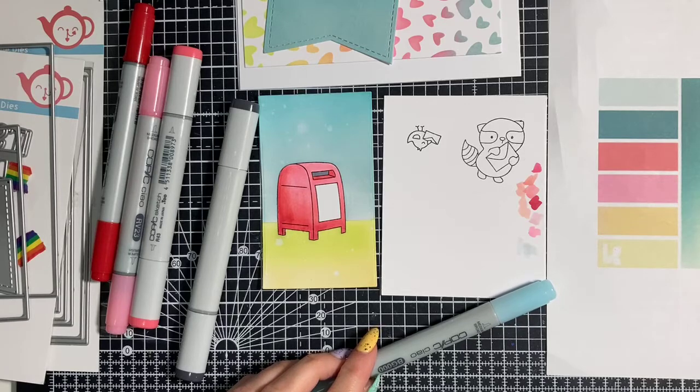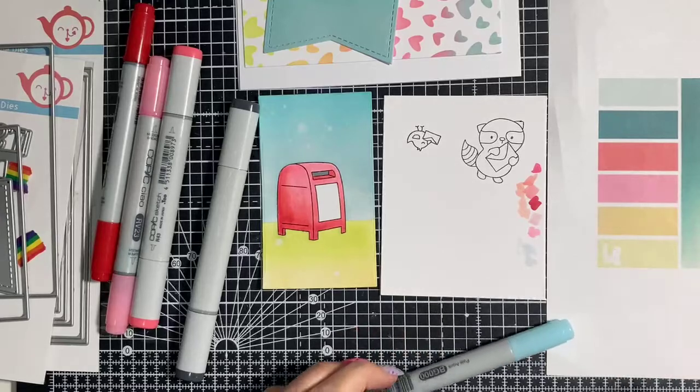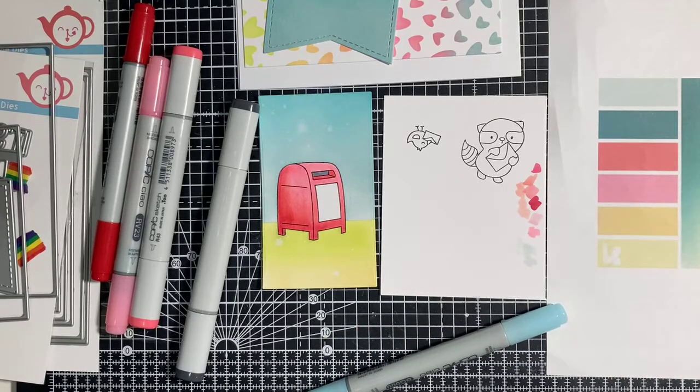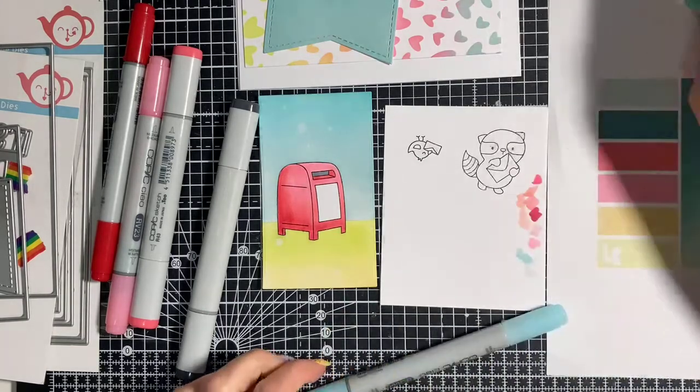What's this here? BG10, which is a cool shadow. No, that feels too pale. BG11 might be the one. We'll go with that.